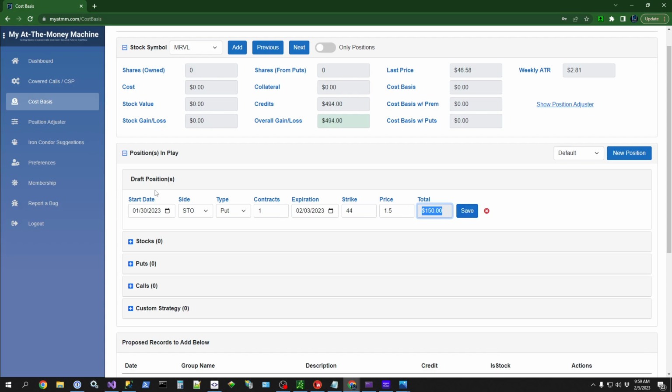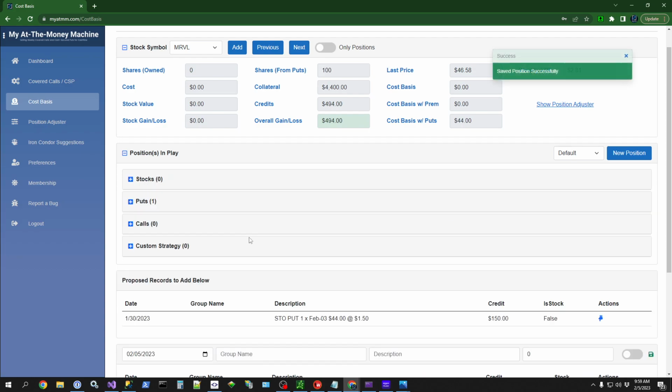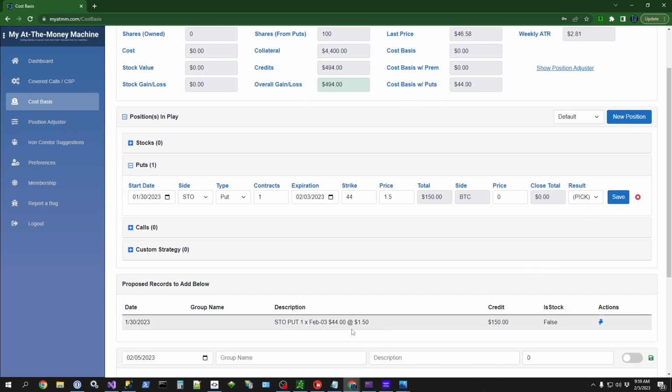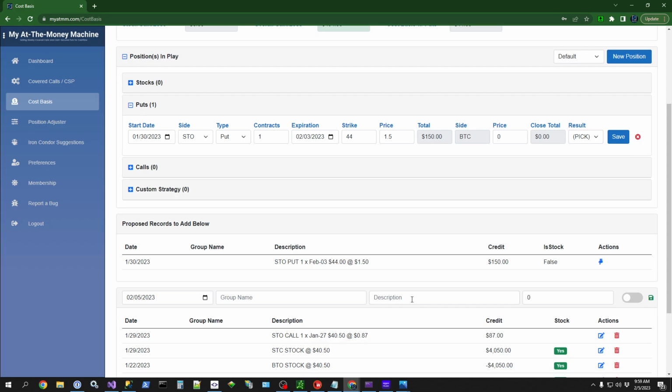As soon as we click save, it's going to move from the draft positions to the puts group right here. So I'm going to click save. You'll notice it went away from the draft, and the puts counter incremented to 1, and you can click that to expand it to see it. And it put the proposed transaction right here. Again, we could manually enter this, but I don't like to type if I can avoid it. So moving that transaction down, we're not tracking fees in this demo account. The fee would have been 65 cents plus some regulatory fees. So we're going to go and track that.